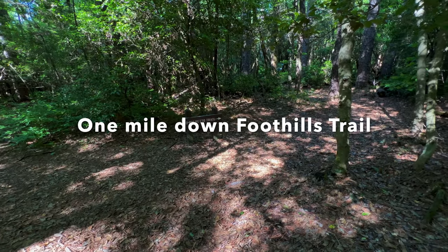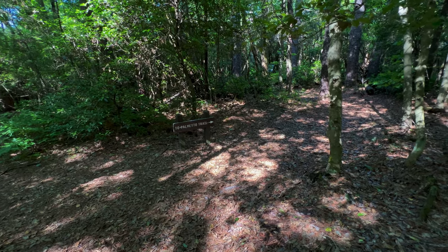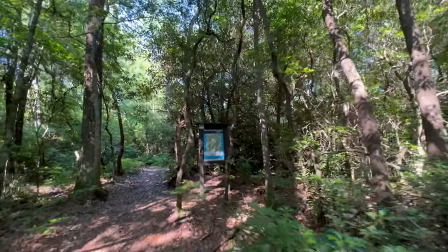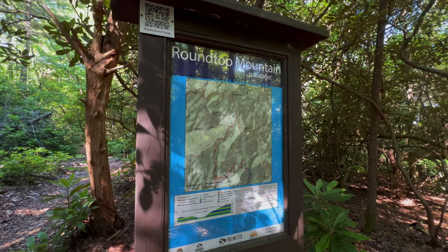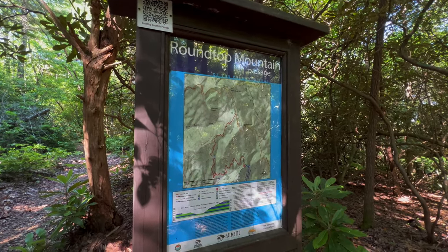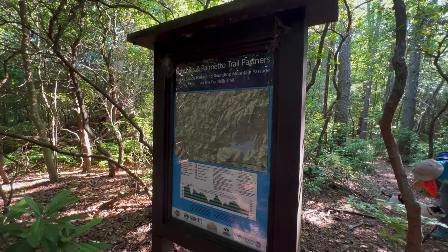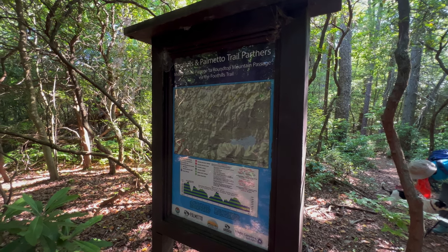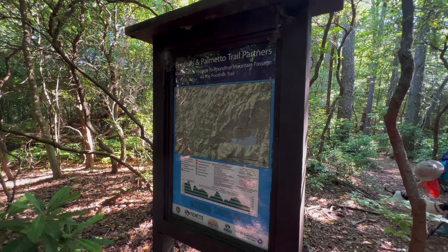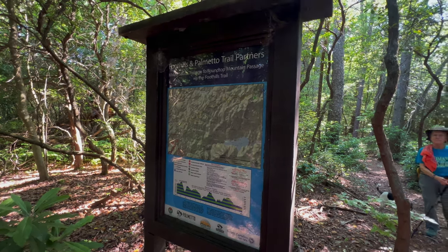And you'll come down to here, and it's very clearly marked. Palmetto Trail goes off to the side. Here's the kiosk. You can't see it from the turn. Foothills and Palmetto Trail Partners. This is the other side of the sign. Middle Saluda Passage to Roundtop Mountain Passage via the Foothills Trail.